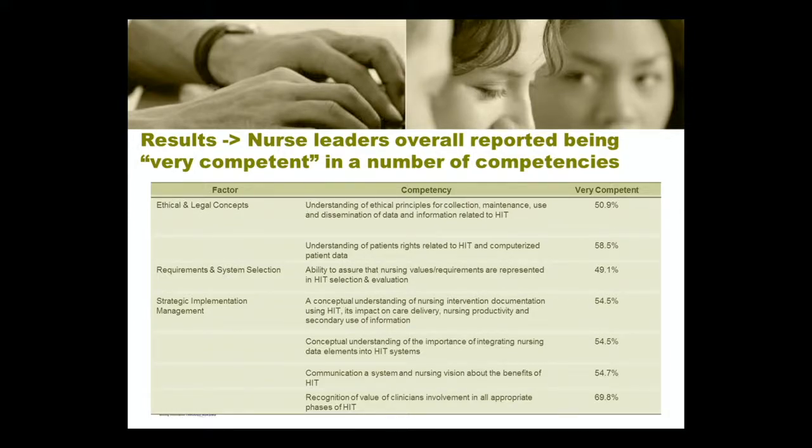It was on a 6-point Likert scale: 0 being not competent, 5 being very competent, and 6 being don't understand. What we found was that nurse leaders overall felt very competent in certain areas, anywhere from 40 to 50% in these different competencies. The ethical principles for collection, maintenance, use, and dissemination of data and information related to HIT, about 50% or more.